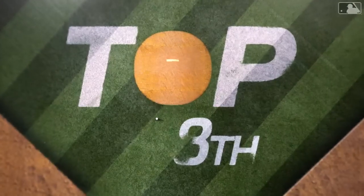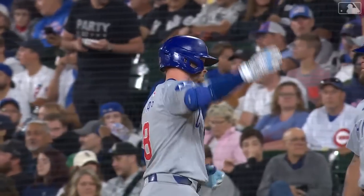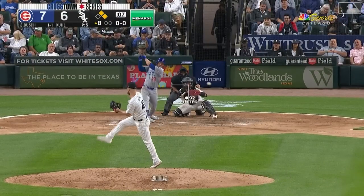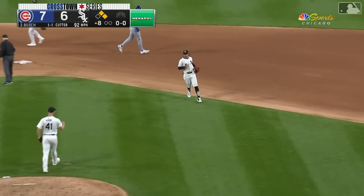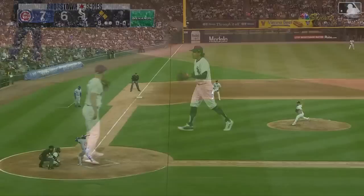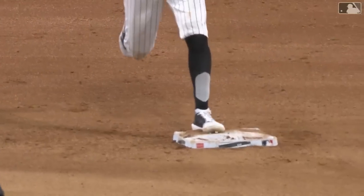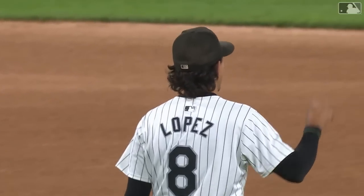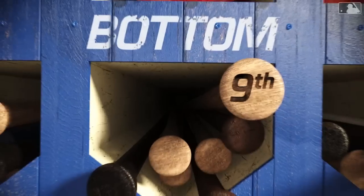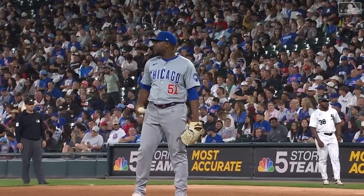Cubs have 2 men on, nobody out. Big opportunity to extend this lead. Here's Michael Busch. Corners are in. Busch hits a line drive to short, double play. Nicky made the catch, stepped on the bag. Tauchman doubled off, 2 down. Are you kidding me? I mean, the Cubs have had multiple opportunities to add on. And a game that was 7-0 Cubs is now 7-6 Cubs.